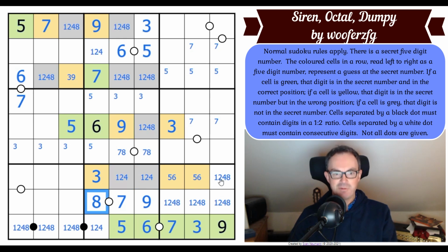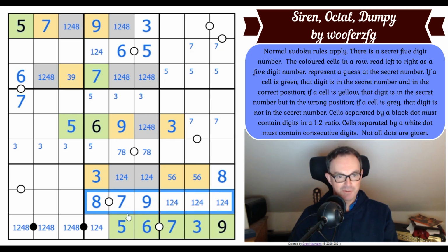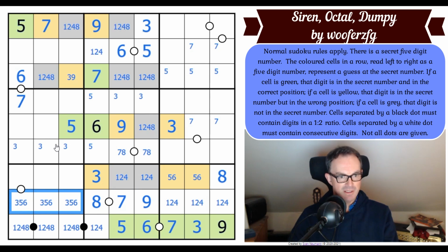And 8 can now be placed in box 7. This is now feeling generous. 1, 2, 4 into these squares. So thank you very much, Woofers for Gig, not just for giving me a tongue twister every time I have to say your pseudonym, but actually for making a puzzle that is at least tractable at the moment.